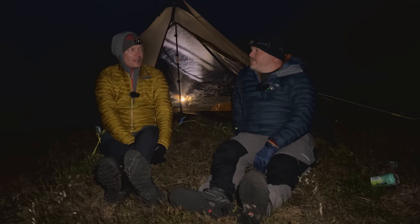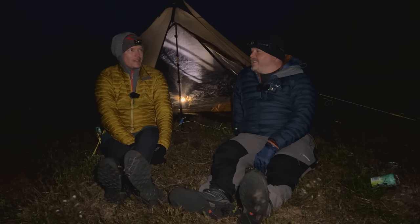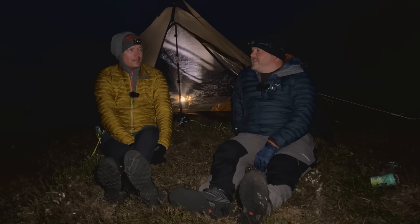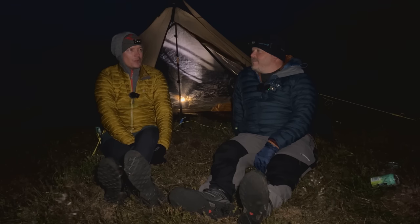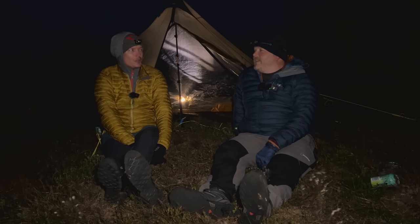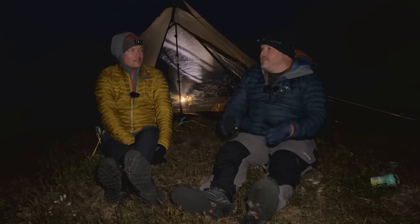We love getting out and camping. We love coming out walking and camping. And if there's a new bit of gear that replaces some old, we're all over it, aren't we? But to actually put a reason to it, there's no logic to it really. It is a waste of money for the most part, isn't it? Yeah, I get what you're saying.